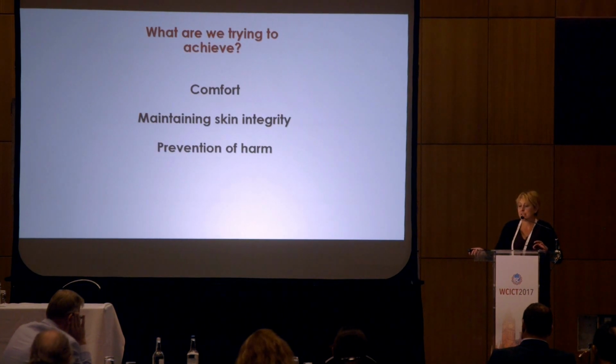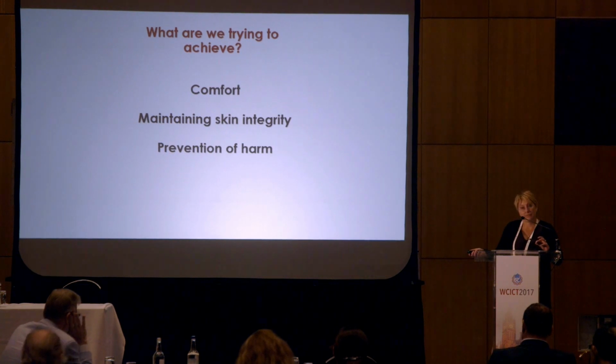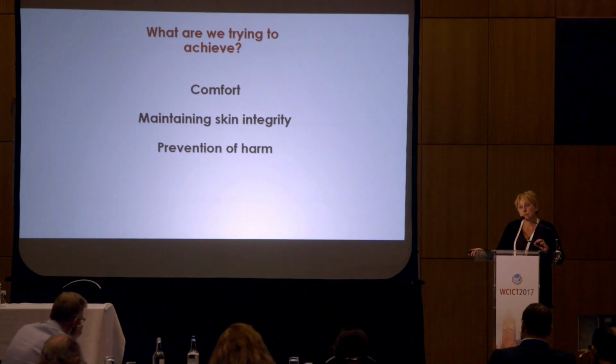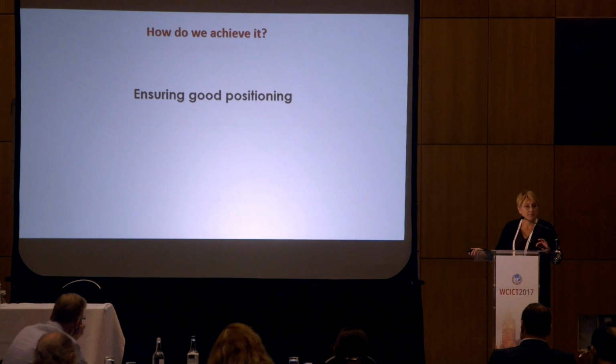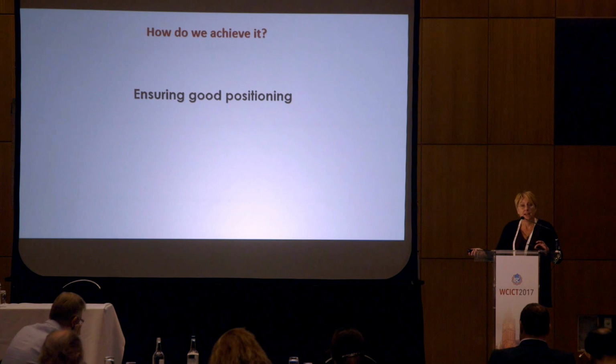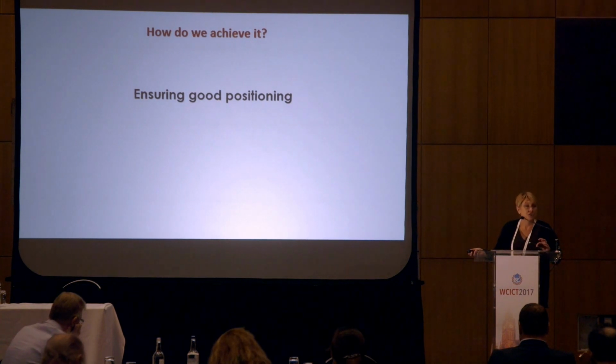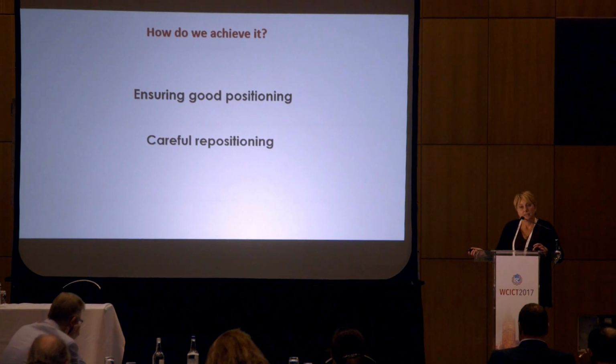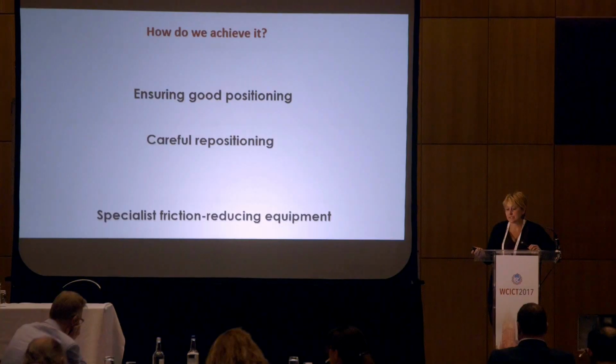So as clinicians, what we need to try and achieve is to ensure that our patients have comfort, that we maintain the skin integrity, and wherever possible to prevent harm to the tissues. And we can do that by ensuring that we get good positioning in the first instance. If we can ensure that our patients are nice and comfortable to start with, they're very much more likely to not need to wriggle around in the bed, to shift around, and then to perhaps cause some tissue damage through friction and shear. We need to ensure careful repositioning, so ensure that we use the equipment that we have at our disposal to carefully reposition and to prevent injury to the skin.